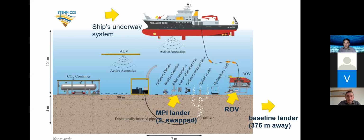One of the things we did recently as part of the STEMM-CCS experiment, which was a big European project looking at the detectability of a breach or a potential breach in a carbon capture and storage reservoir in the North Sea. So we had a deliberate release of carbon dioxide into the sediment in the North Sea, and we had every sensor that we could throw at it, to see if we could make an operational way of detecting it.